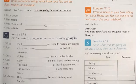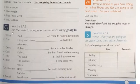Now, on exercise 17.8, you have to use the verbs to complete the sentences using going to. We have 8 verbs: write, play, drive, call, sing, read, celebrate, travel. Next to the verbs, we have the sentences. What are you going to do? You need to complete the phrases using going to and the verb that is next to it.